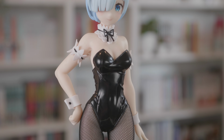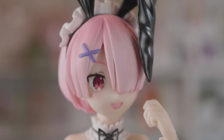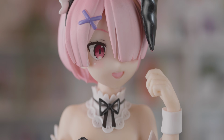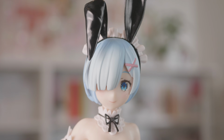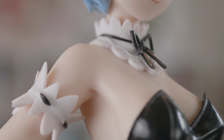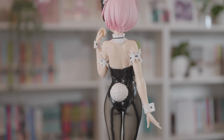Then you don't need to shade anything. It just kind of looks fine as it is. I also think they nailed the face and personality of the two girls. I'm really happy with this. I think the value is there, and I would gladly pay what I paid for these two girls again. Really solid. I only ask that they make BiCute bunnies for other characters.